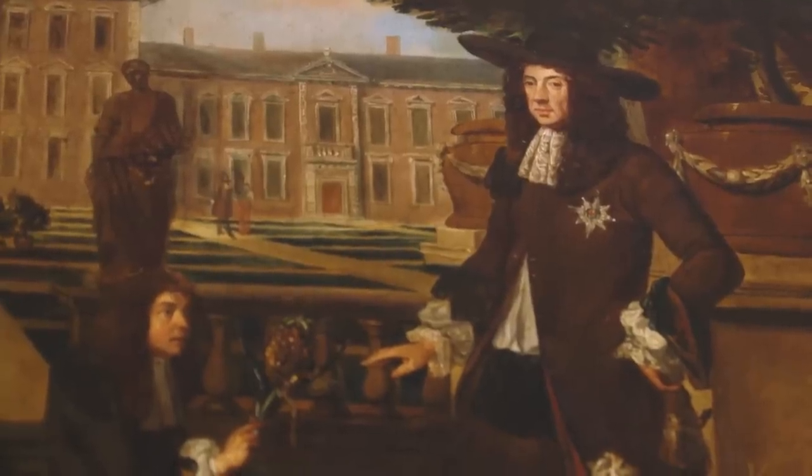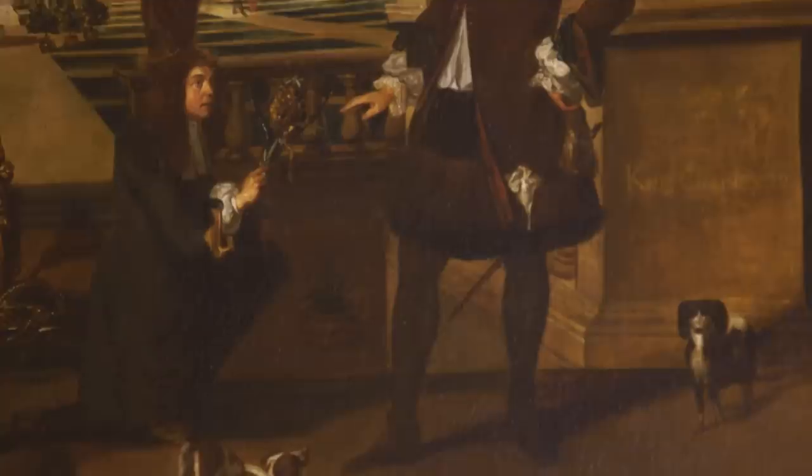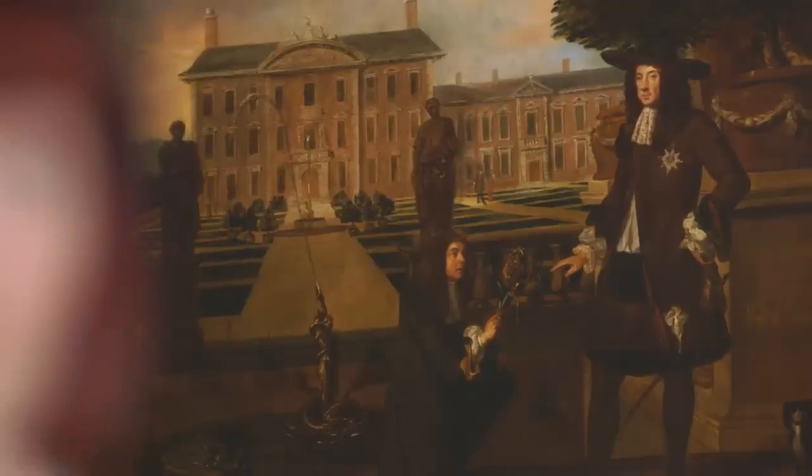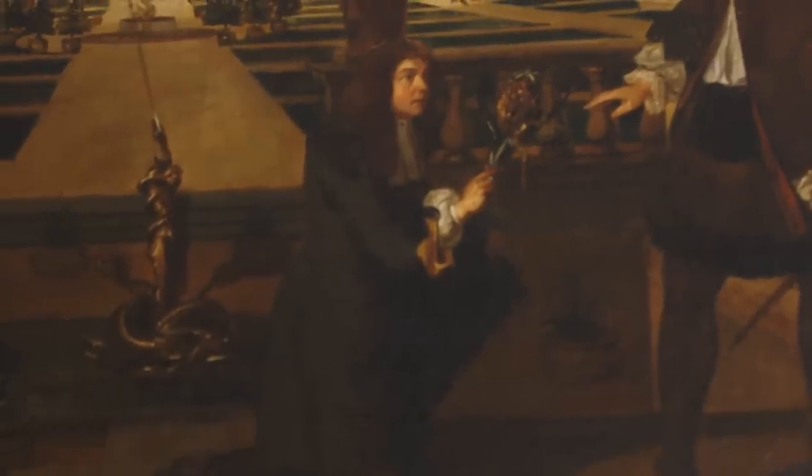Charles is the Restoration King. This is absolutely crucial in terms of the way that he's dressing, the way that he chooses to present himself. His position is quite precarious, and he uses dress and fashion throughout his reign as a means of consolidating his power and sending particular political messages. I find this portrait really fascinating. He's dressed in a very similar way to the gardener. The king here is essentially saying, "I am like you, but at the same time, you must kneel before me."